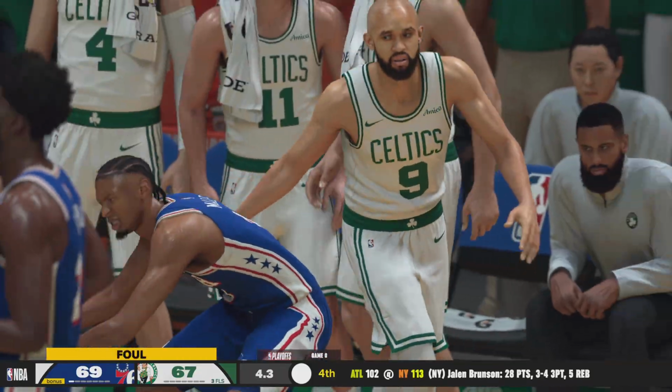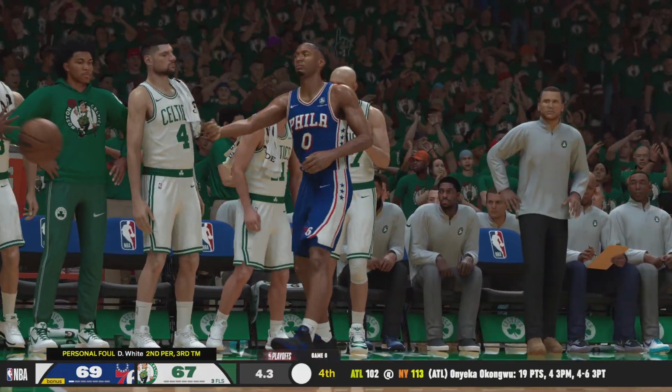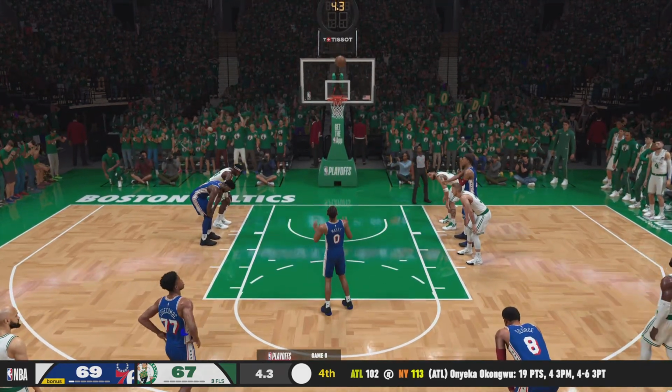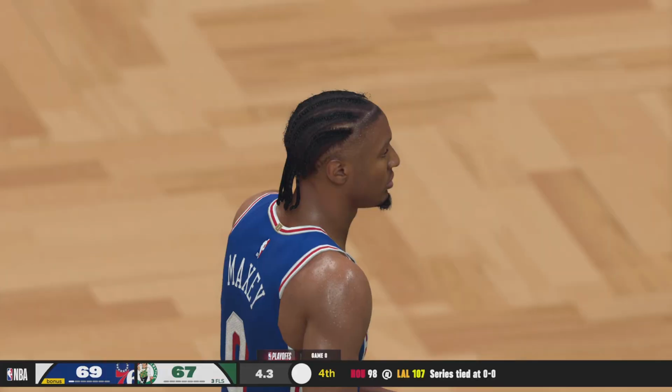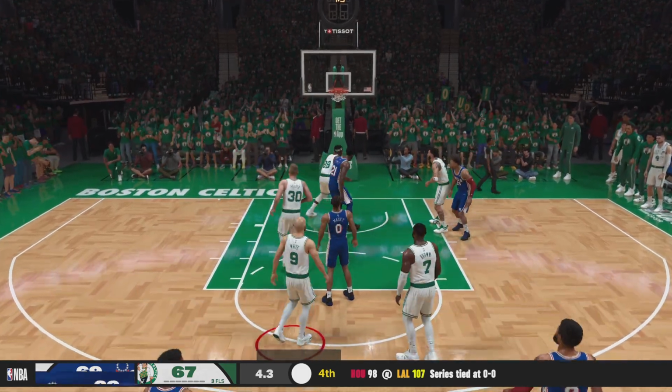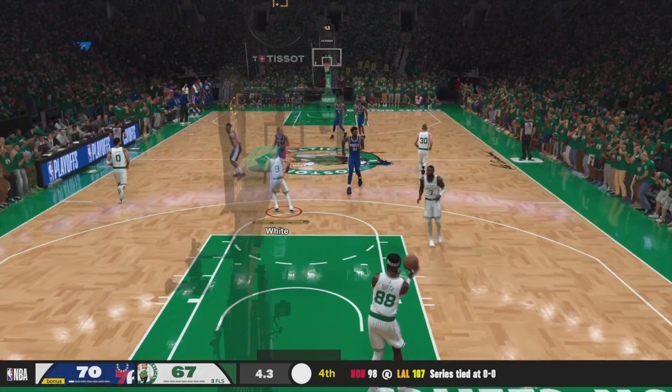And now they foul and stop the clock. Yeah, no choice but to foul in that situation. Although, that's not the guy you want to send to the free throw line. And he misses the first one. Boy, he wanted that one to go. And he's able to hit the second one, and that makes it a 3-point lead.